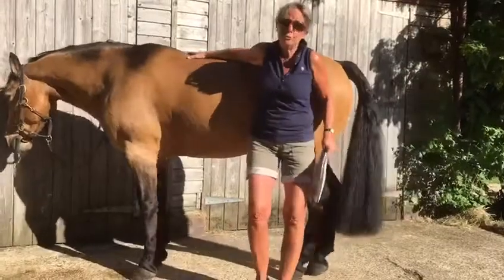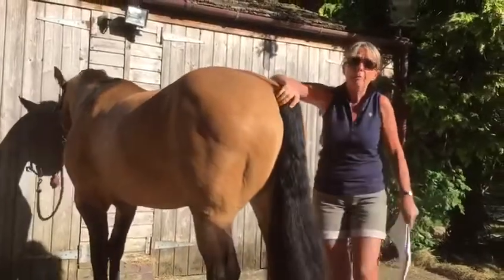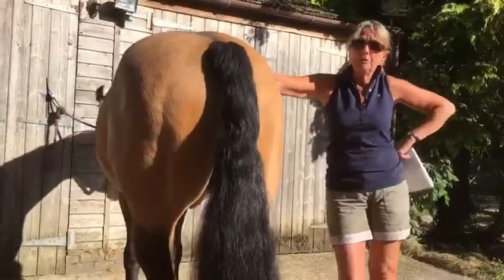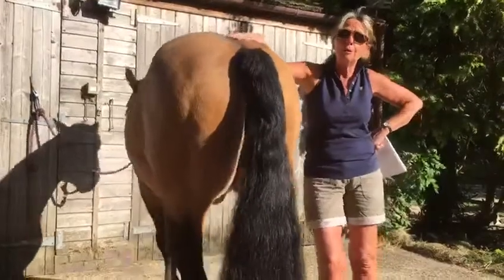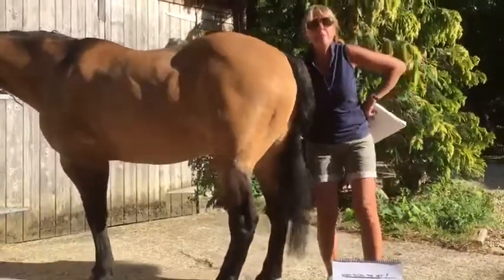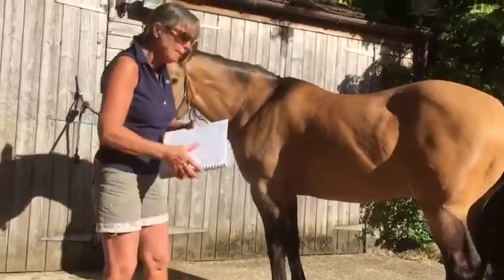And horses don't twist their gut through rolling. That's a little bit of an old wives' tale. However, excessive rolling will just tire them out even more. So if they're throwing themselves around on the ground, it might be an idea to get them up. However, you must always consider your own safety as well. And if they're being quite dramatic in the stable, you're best to keep out. So there we go. That's a little bit about colic.